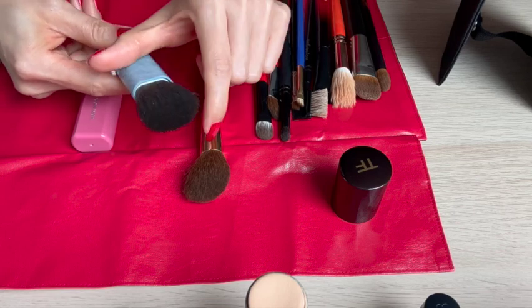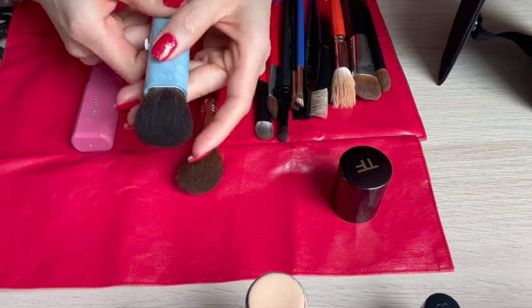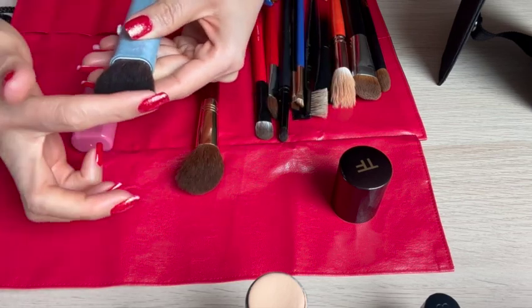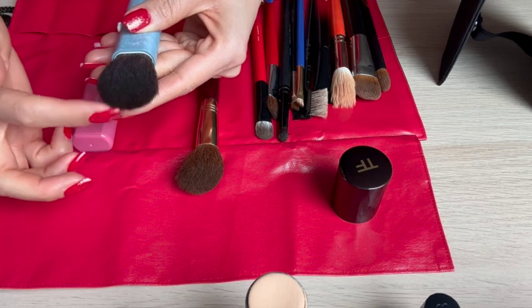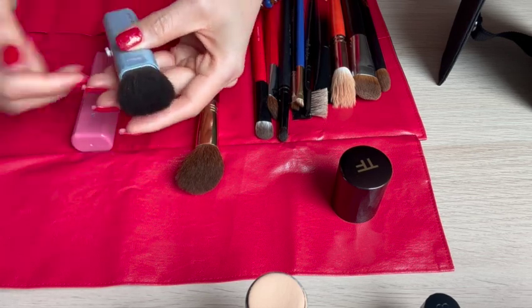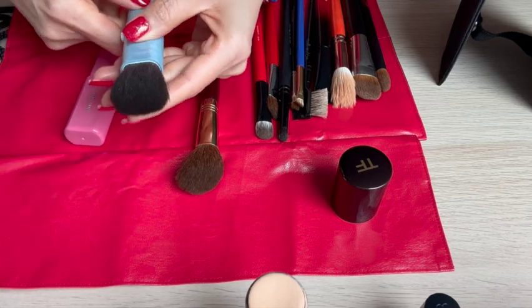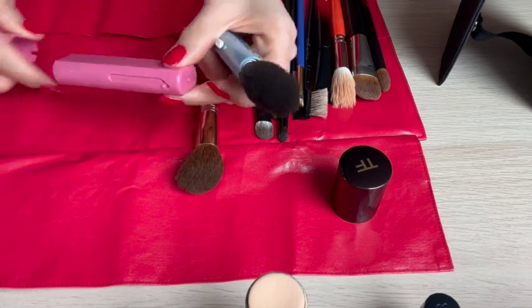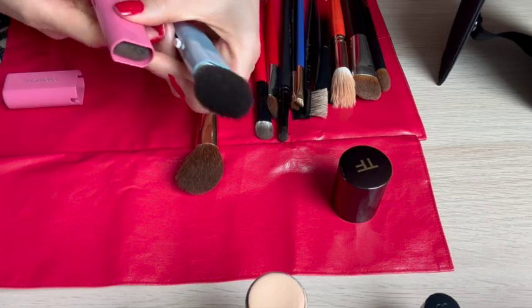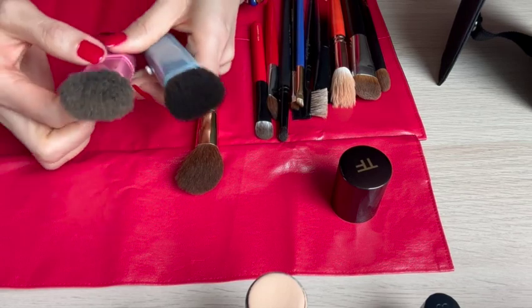I find that the sides are rather curved and the very top is kind of not so domeish, not so flattish. It hugs the face rather well. So these are actually favorites, and the Hakuhodo here is, oops, I'm looking for the push button.